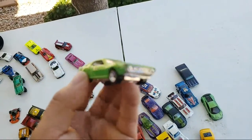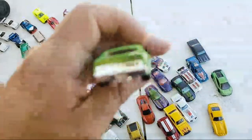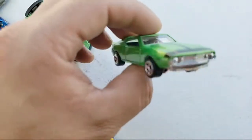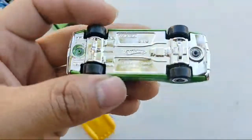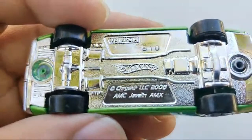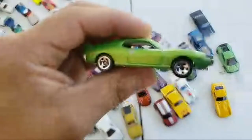And then this one, if it can focus, is a... Oh, a Javelin. The AMC? AMX. Yeah, we got this one.